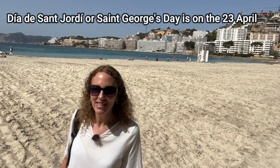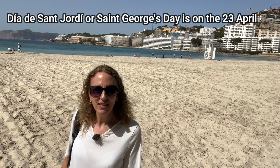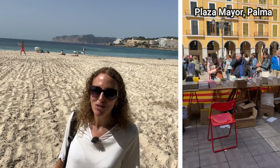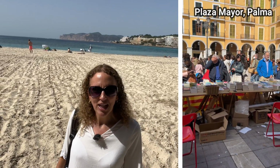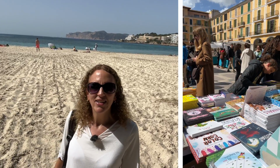It's the Dia de Sant Jordi. Normally it's a book fair. You tend to have book fairs taking place for St George's Day where people buy books and also give roses as well. It's kind of like a Valentine's Day thing. So look out for those taking place around the island. You're going to find some bookstalls if you're wanting to pick up some Spanish literature over in Plaza Mayor in Palma, and you're going to find some smaller markets around the island too.